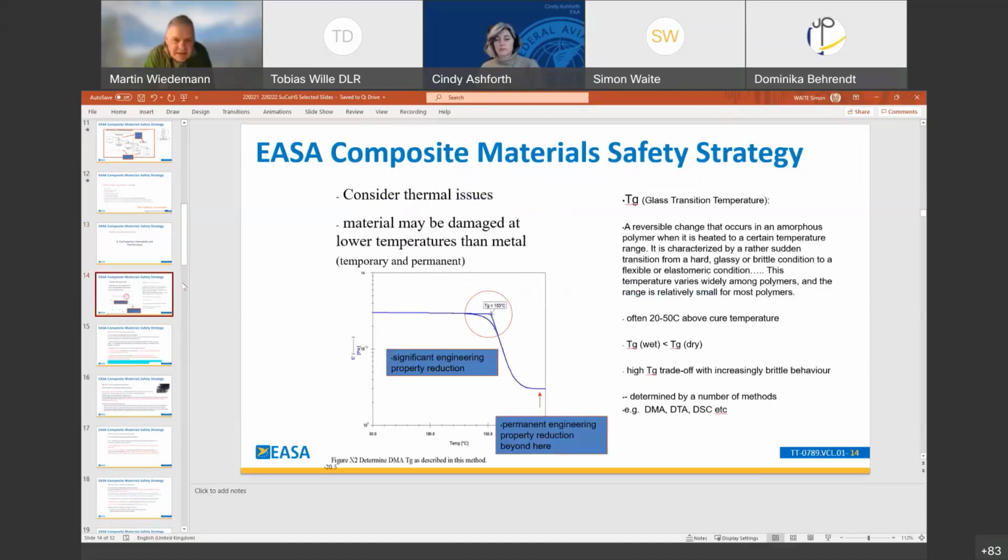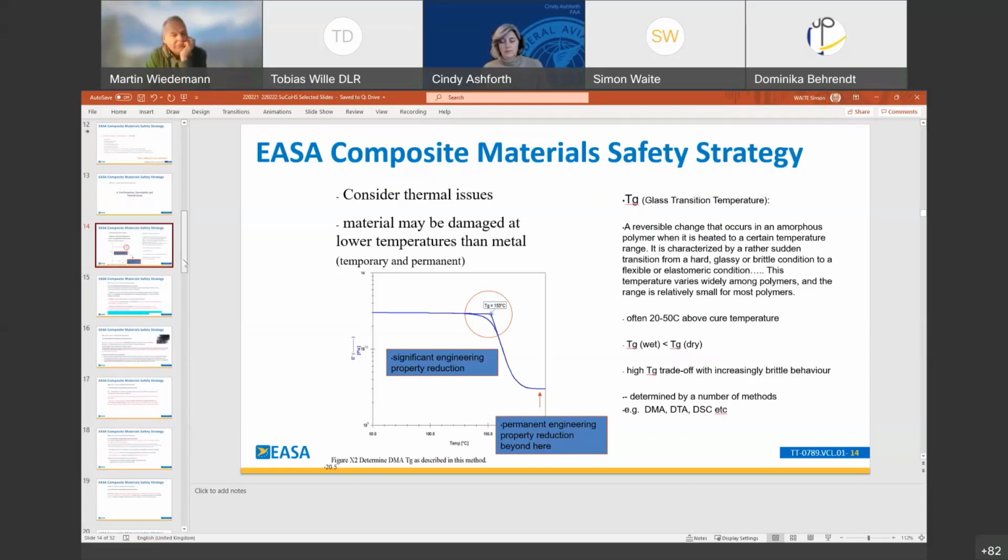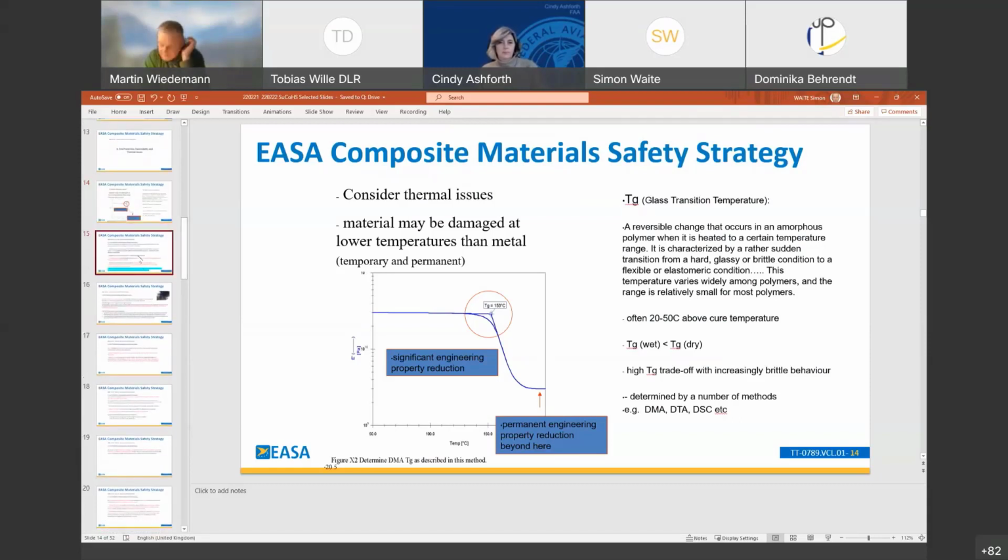So I think we're all familiar with the idea of thermosets, Tg, thermoplastics; we can discuss what we really mean there. But we have a reference temperature, after which your properties drop off. It may or may not be reversible depending on the material. The margin you have beyond that point is different material to material, and also different depending on whether it's wet or dry. And the means of determining the value, well, there are a number of options out there, but I think we're familiar with that.